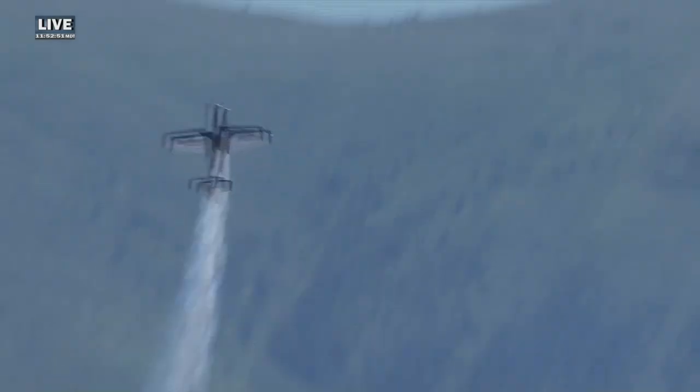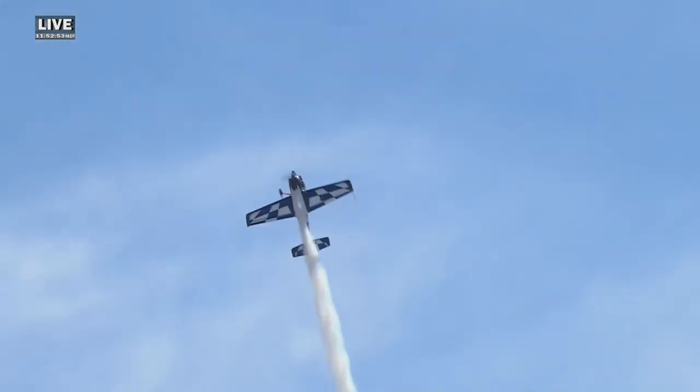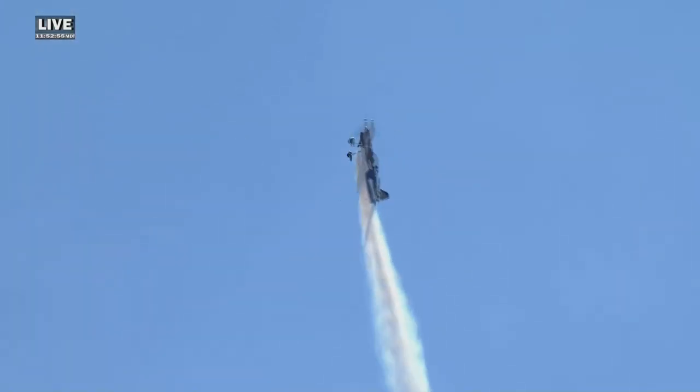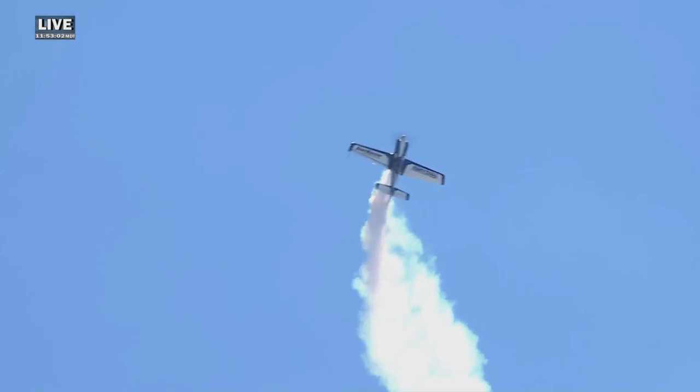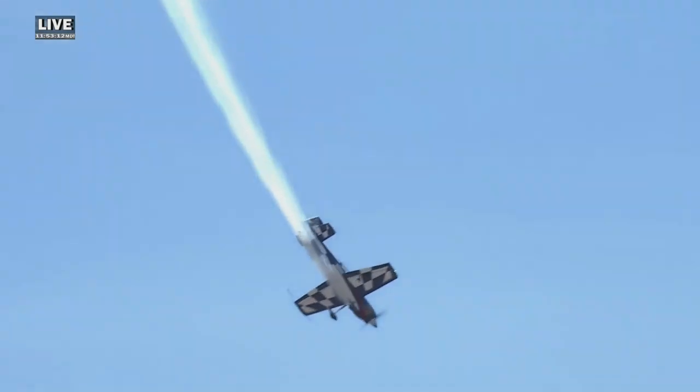All right, pulling back on the stick to a grueling 6 times the force of gravity at least. The aircraft stops, shifts into reverse, backs up on the tail, recovering with the weight of the nose and the prop, and the pilot maintaining the controls to a nose-down attitude.